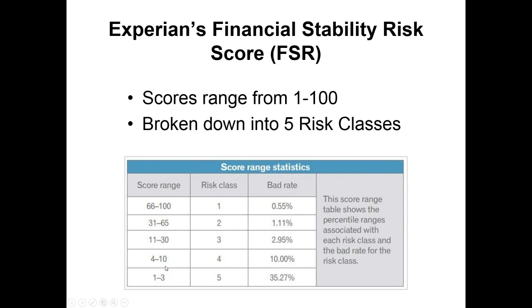You can have a 5 score on a 100-point scale and only be a risk 4, which isn't bad. But look at the difference here. This is kind of crazy if you think about it. 0.5% on the top tier, jumps up less than 1% for the second tier, jumps up 1.5% for the third tier, jumps up 7% for the fourth tier. Look at this fifth tier. It jumps up from a 10% bad rate to 35%. The difference between a risk 4 and a risk 5 is that significant. That's a 25% difference in risk.